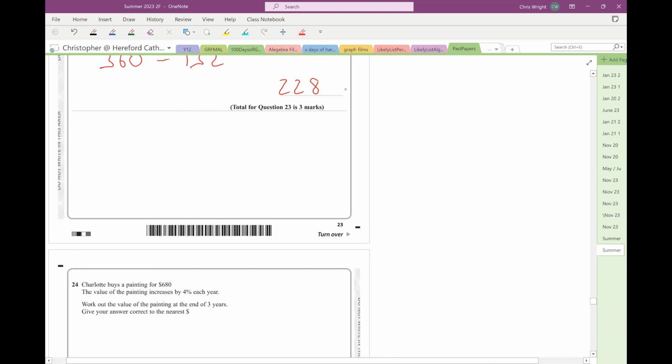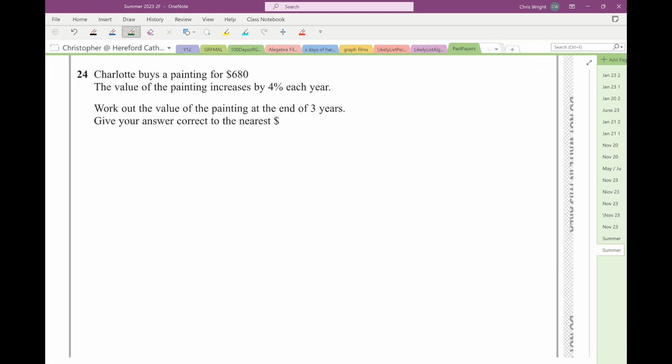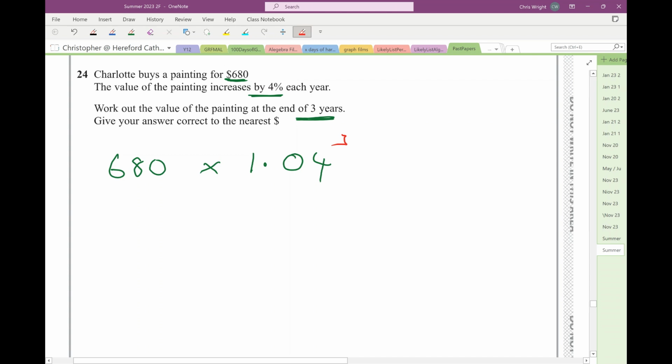That's question 23 done. Question 24. Charlotte buys a painting for £680. The value of the painting increases by 4% each year. So we increase by 4%, we multiply by 1.04, don't we? And it happens for 3 years, so we're going to multiply by 1.04 to the power of 3. Or you could do 680 times 1.04 for the first year, 1.04 for the second year, and 1.04 for the third year. You're going to get the same answer either way.